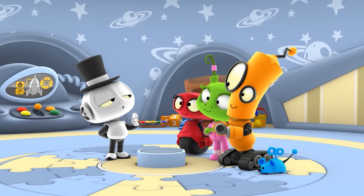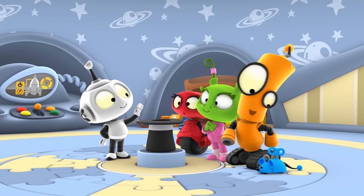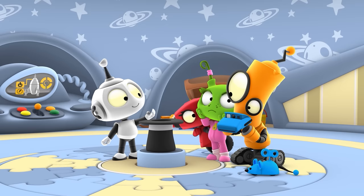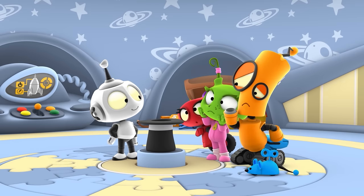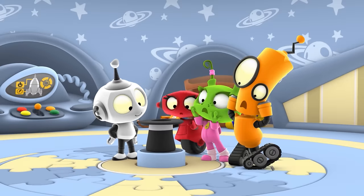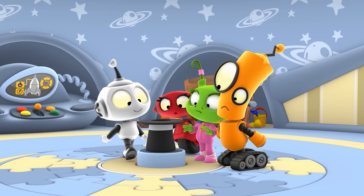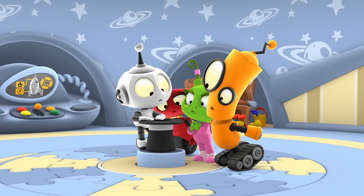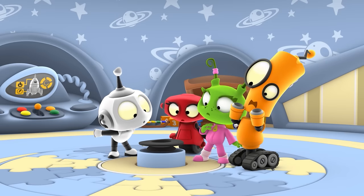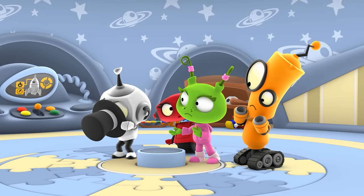For my first performance, I'll make something disappear. Who wants to disappear? Orbit, how about your camera? Maybe some other time. Aw, oh, thanks, Squeak. Squeak? Squeak? Squeak? Squeak! What happened, Rob?